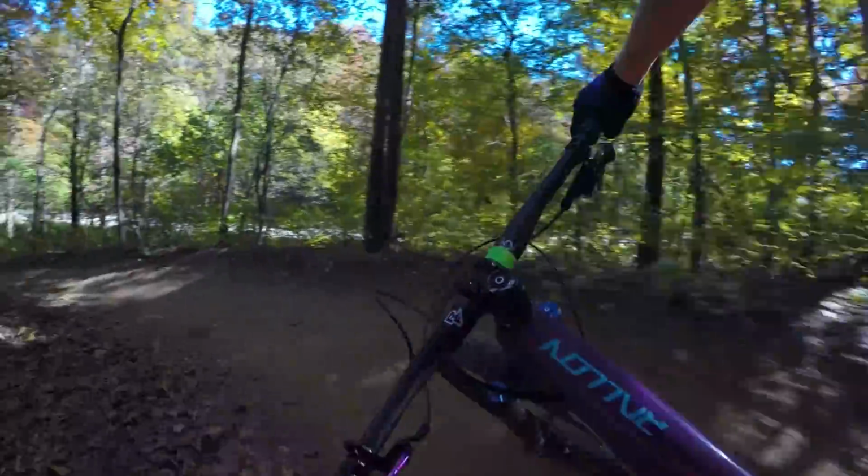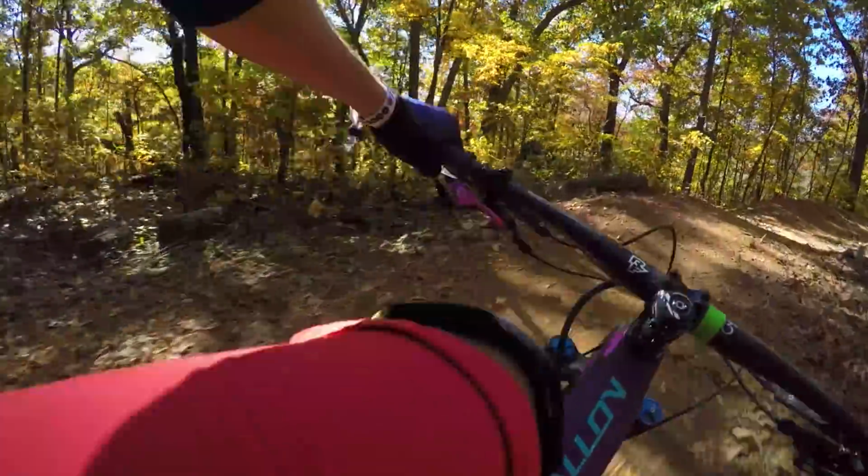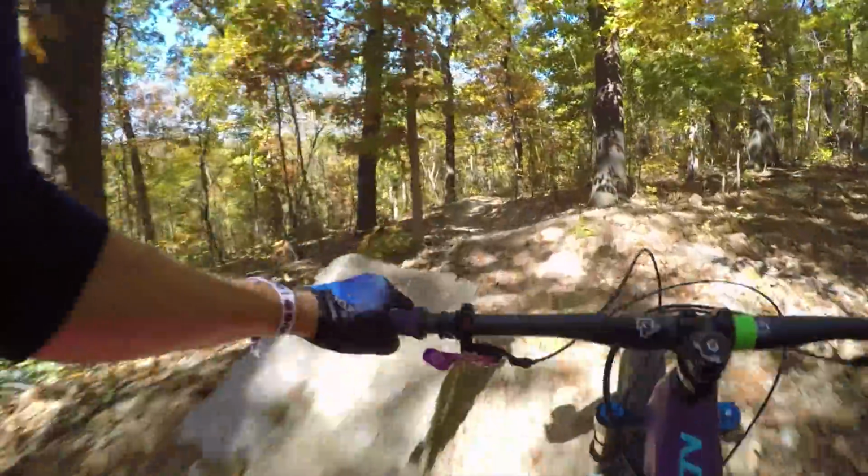That was sketchy. A sketchy moment like that could have fazed me if I were riding something that I didn't trust. This one was fun. The gaps are too big for me, so I'm not going to hit them, but the trail itself is great.